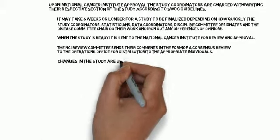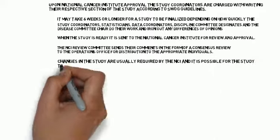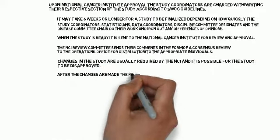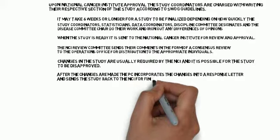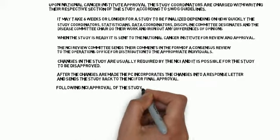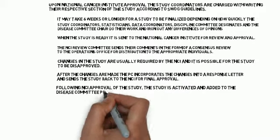Changes in the study are usually required by the NCI, and it is possible for the study to be disapproved. After the changes are made, the protocol coordinator incorporates the changes into a response letter and sends the study back to the NCI for final approval. Following NCI approval, the study is activated and added to the disease committee's priority list.